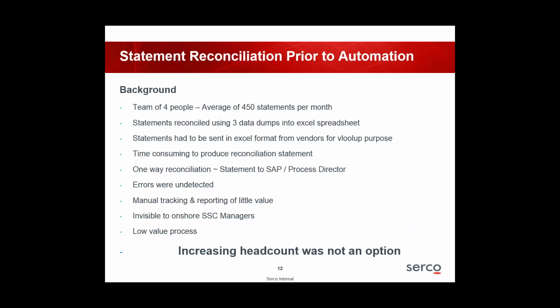So if I just talk you through what we were doing before we automated using statementmatching.com. We had a team of 4 people, and they were on average reconciling 400 statements per month, and we found that 450 was our core suppliers, but we were not actually changing the scope or the frequency of the suppliers. So yes, we may be looking at 5% of our supplier volume, but we had 95% of suppliers which we weren't touching. The process meant that we had to take 3 different data dumps.